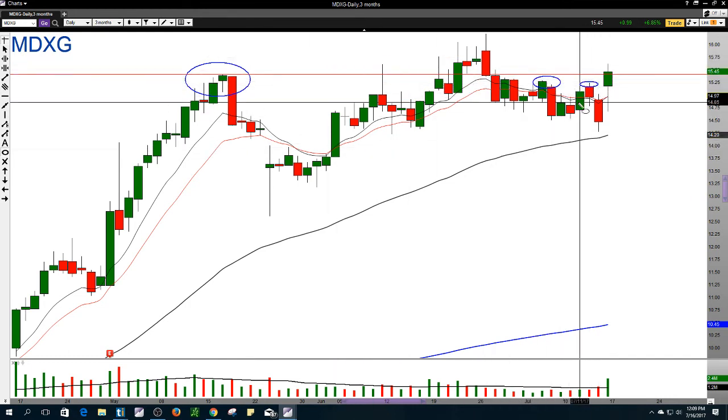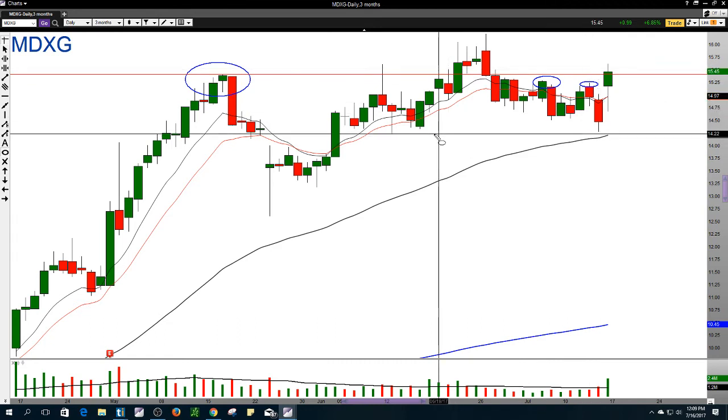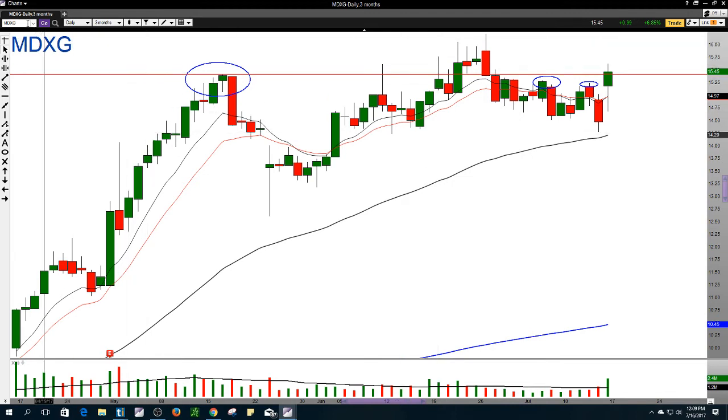And so what you're looking for is a retest of some of those areas in order to prove that the move that you're getting is actually a real breakout and not a fake breakout. So that's why you always look for the retest on some of these charts for those moves to continue to the upside.